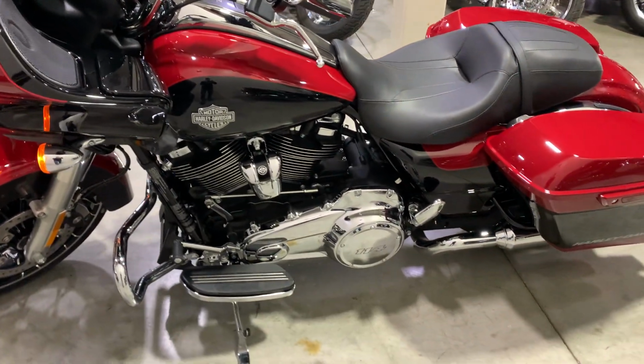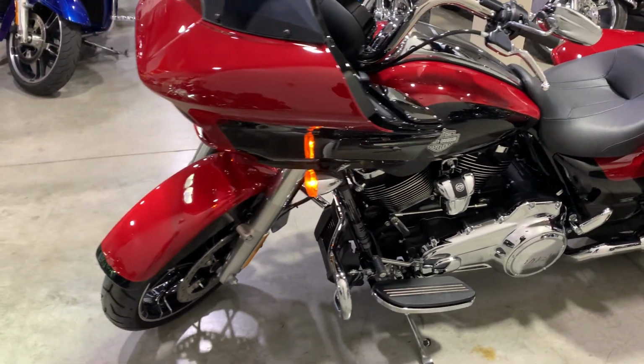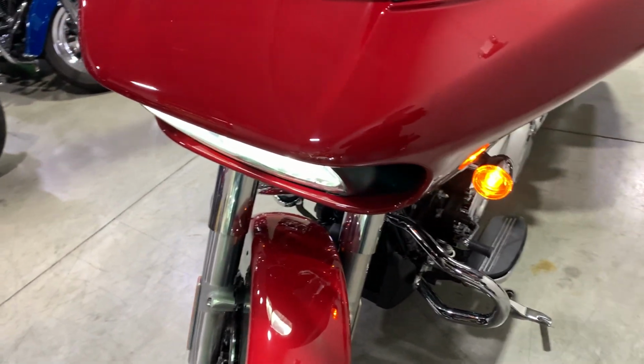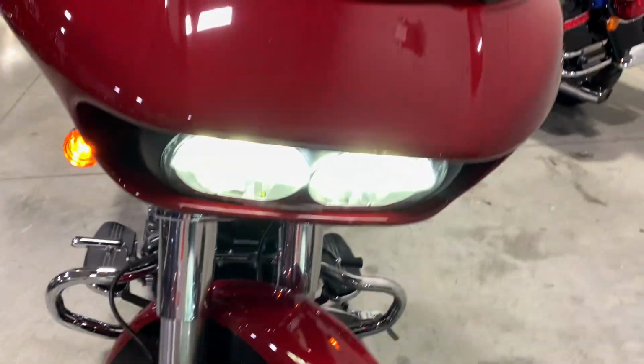This one, again, is a Milwaukee-Eight 114 with a 6-speed transmission. Forward lighting is same as years past. Incandescent turn signal bulbs and the quintessential Road Glide headlight.